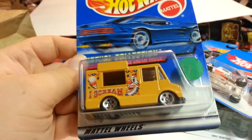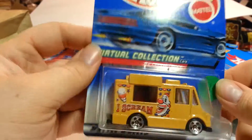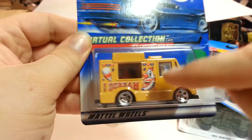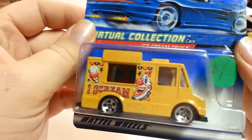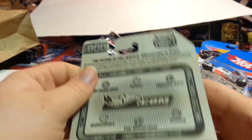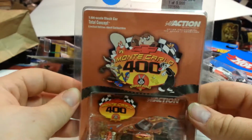So I got this. I don't think I had it. If I do, it's probably white. Has a clown on it. Probably this is going to get banned because people are afraid of clowns now, and Target pulled them from their shelves. And I paid $1 for it. It's from 2000. Next thing I got is this Looney Tunes car for $1.